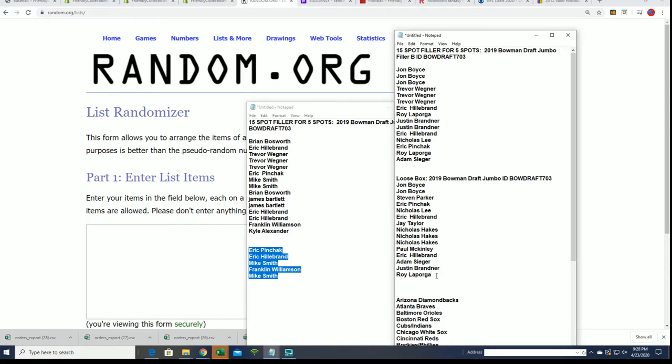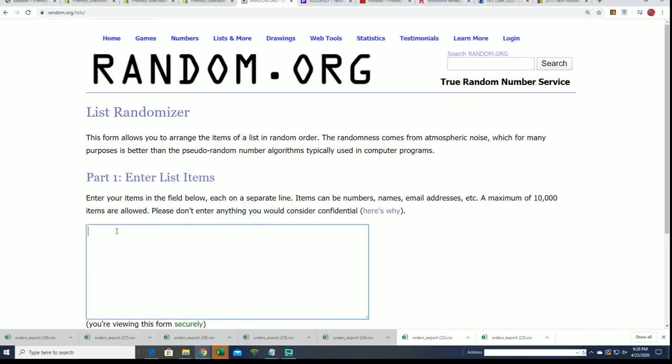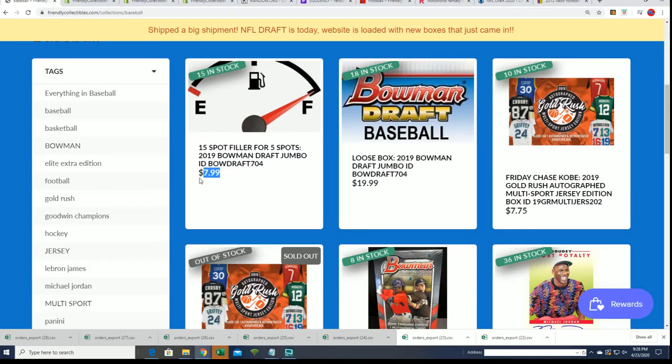And so I'll put you guys in the owner name list right now. Now we have the second filler up here at the top, and these are the 15 owners that are going to go through. It's a 1 in 3 chance to win your spot for $7.99.